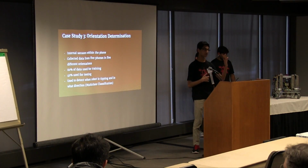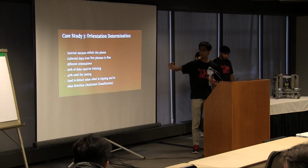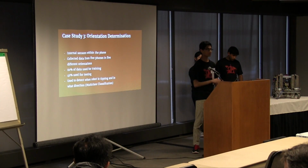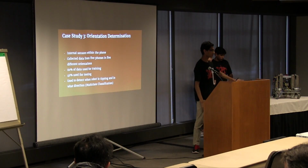We used 5 different phones for testing and training, and 3 of them were for training, and 2 of them were for testing. So that's a 60% and 40% split. And we collected the various different sensor values. So this actually included a wide range of sensor values within the phone, every single sensor that is reported.